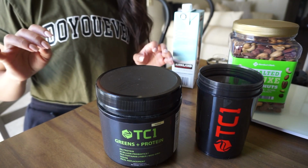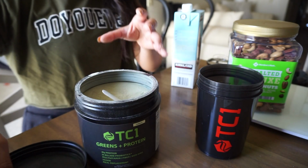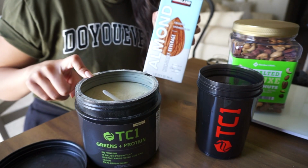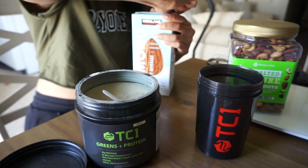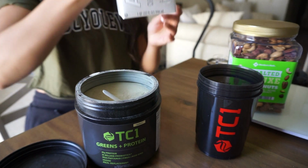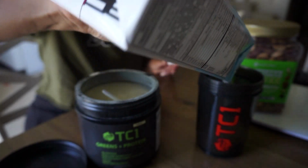Okay guys, so since I'm going to head out and I want to make sure that I still have something good in my system, I'm going to bring a protein shake with me. Of course, I'm going to add my almond milk. It is unsweetened. I get this at Costco. It's like a big box.